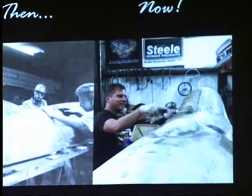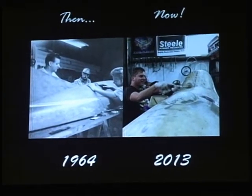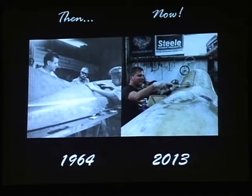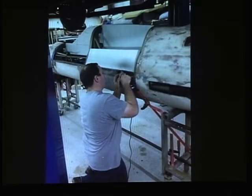This is a nice comparison shot of them making the body back in 1964, and then us in 2013 restoring the body in our shop. And there's Sean, hands-on sculpting.